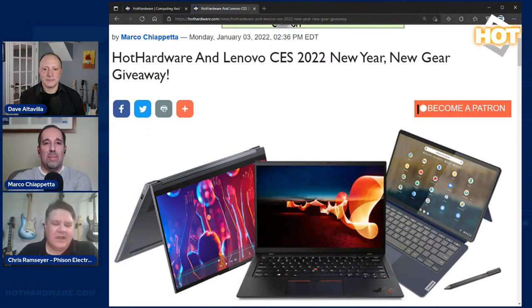But I tell you what, the performance increase from going from a SATA SSD to a modern E18 with that really fast flash in there, I mean, it's a big deal. It's not just a new notebook. It's like a supercharged new notebook.